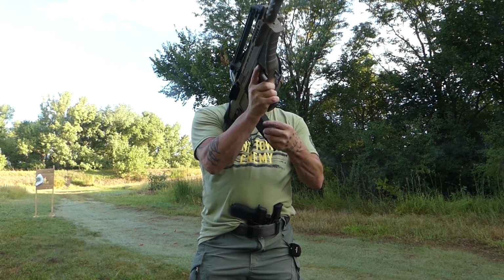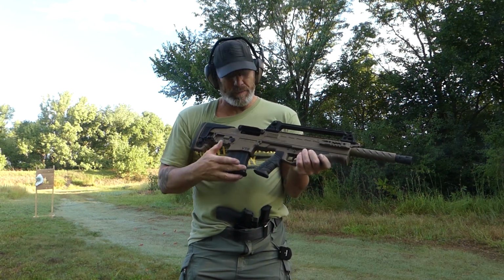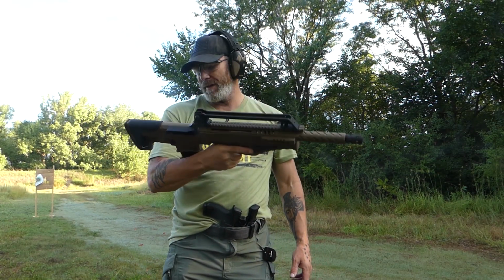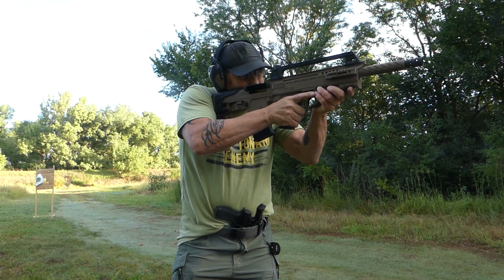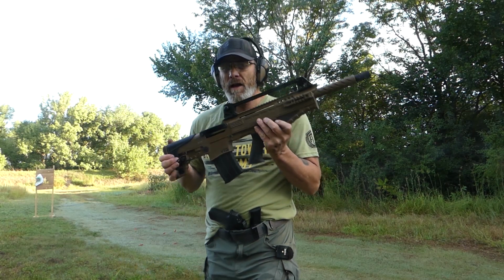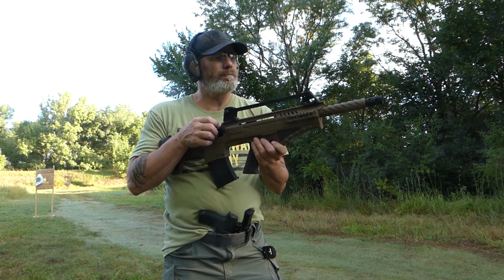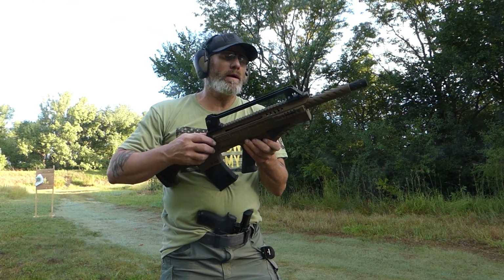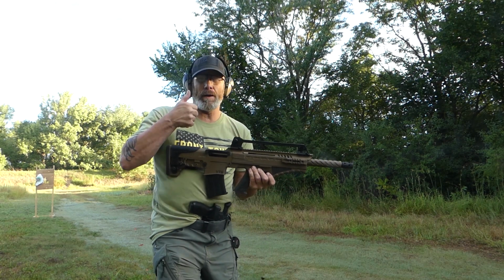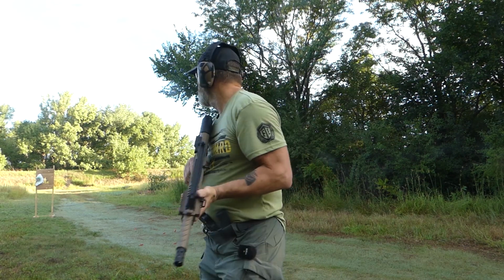I just texted my buddy on the way, or he texted me last night after I texted him about that I got this, and he's like, man, that looks like a lot of fun to shoot, and it is. You can get on target even with the open sights really well. I had no problem getting this thing on paper the first time. Basically all I did was I ran my front one up to about the top of the rail, and then my back one I ran all the way up. So everything's hitting higher.